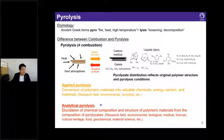So on the other hand, analytical pyrolysis enables elucidation of chemical composition and structure of materials in the wide field involving the use of new instrumentation and new analytical methods based on pyrolysis reactions. So I guess that many of you in this webinar are working in the analytical pyrolysis field.